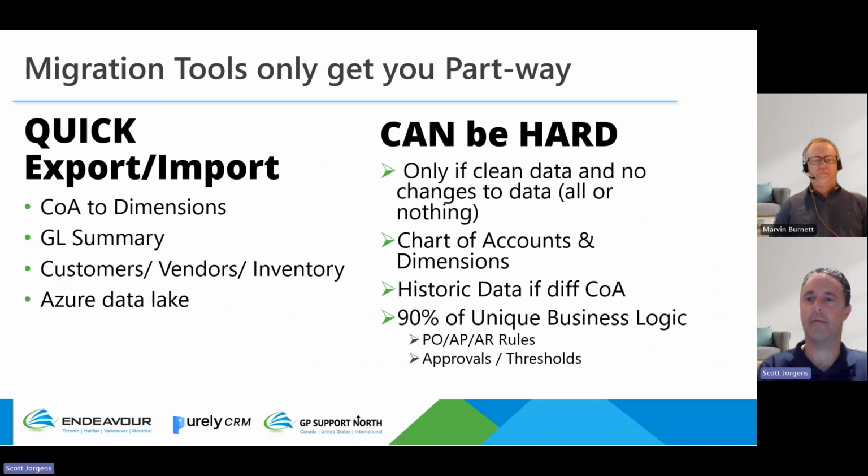This might be a time for additional digital transformation, additional process improvement, plus knowing what the key functions and features are within Business Central. There may be better ways to accomplish your current tasks that will reduce the effort of configuring Business Central, as well as really taking advantage of many of the new tools. Marvin, why don't you talk about some of these tools and how it works?